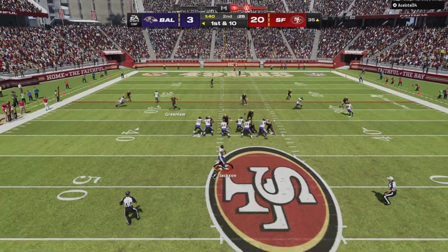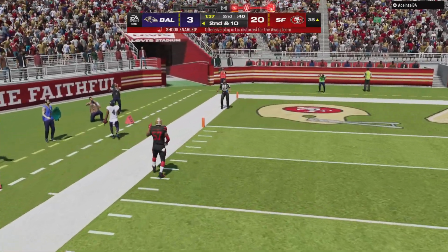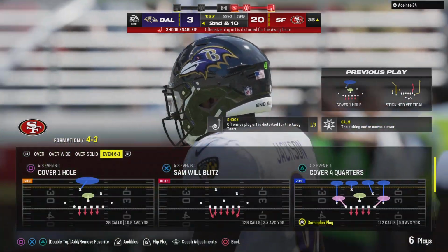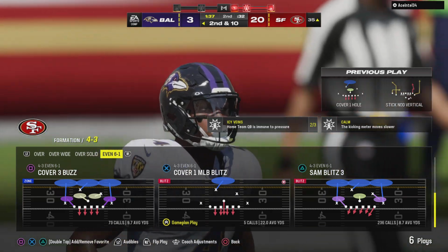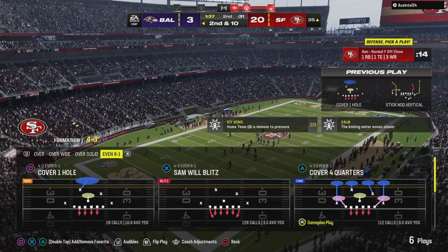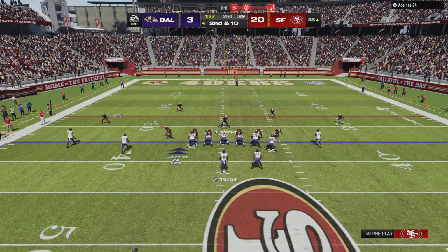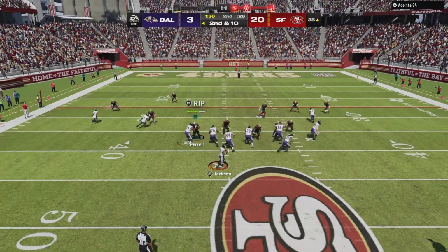On 1st and 10, it's Jackson. And the throw left sideline here is caught, but they'll rule it incomplete. Couldn't keep his feet in. 2nd down. Then their backs up against the wall a little bit, and they come through by forcing an incompletion. Now they've got to continue to ratchet up the intensity a couple of more times and get off the field before giving up any more yardage.